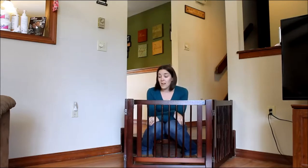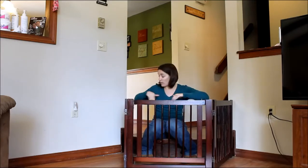It is very unique in the fact that it has that 360-degree configurability, so that's something to definitely take into consideration if you have a weird shaped area that you want to block off, or a larger entryway, or one like this that's rounded and very awkward to try and fit a traditional pet gate in. This one from Primetime Petz would be a great fit.